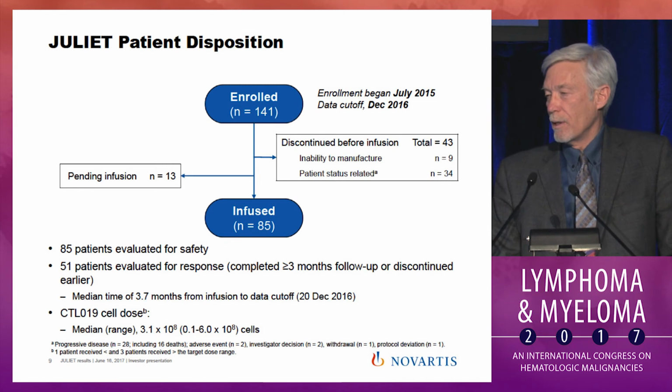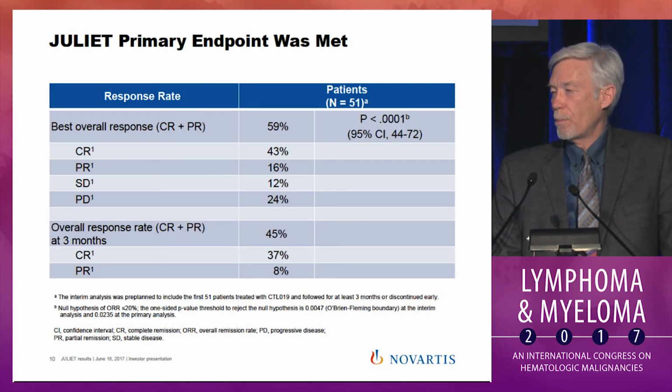And this is obviously a problem with the field. But with this approach, again, about 60% of patients responded and 43% had a complete remission. The CR rate at 3 months was around 37%. So again, are these patients cured?